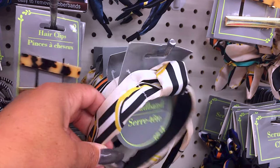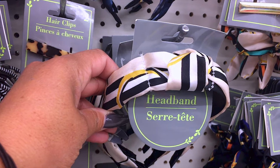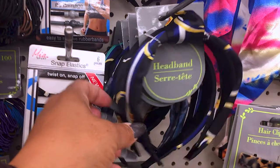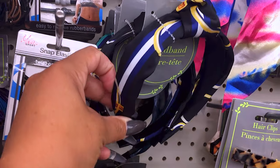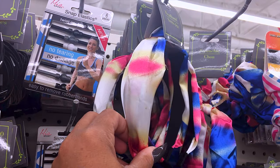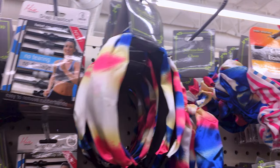And if you love headbands, then you'll definitely want to check the Dollar Tree, as they have loads of different headbands. I have a huge headband collection from the Dollar Tree. And these ones are really cute. They kind of give me like a Chanel kind of vibe. And they also have matching scrunchies to go with those headbands.